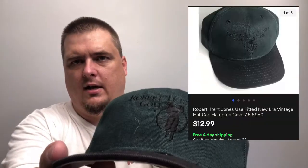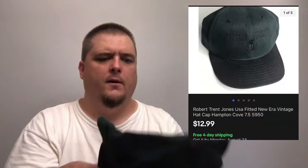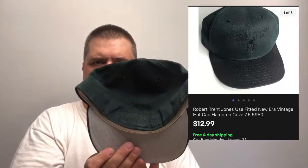This one I paid $1 for, and it's really hard to see. It's got a golf course on it. It's fitted, which doesn't necessarily help it any. But it is made in the USA, wool, New Era. So it's a vintage New Era hat. That's a really nice shape. It's so dark green that it looks black if I hold it back this far, but it is dark green with some black lettering on it. Super nice hat. I paid $1 for that.